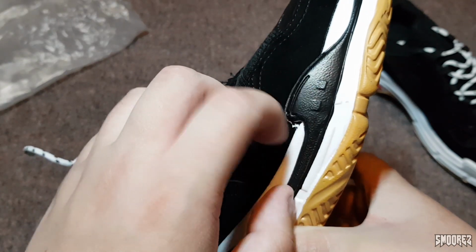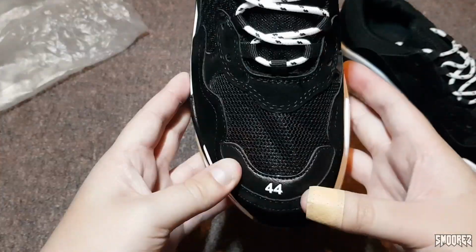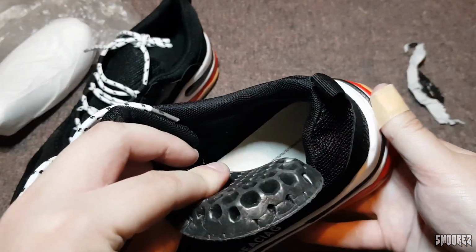These little things here, which are supposed to be part of the second part of the real deal? The 44 is off center, but is the 44 off center on that one? Yes it is. Taking this out as well. Yep, all the same thing inside of there.